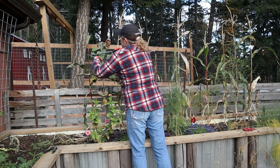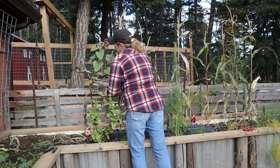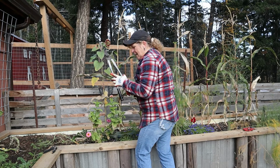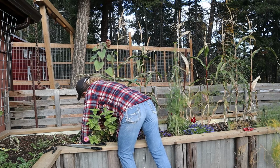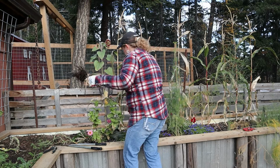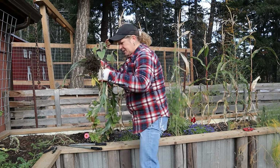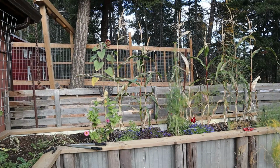So I'm just going to cut these down. I find that if I just leave them in the ground like this, I can chop them down pretty easily, and then when I get to the bottom, all I have to do is pull it out of the ground. Just shake the dirt off the roots, pick up all of these pieces that I've cut off, and I'm going to add them to my wheelbarrow of compost. I'll give you a look at what that looks like.